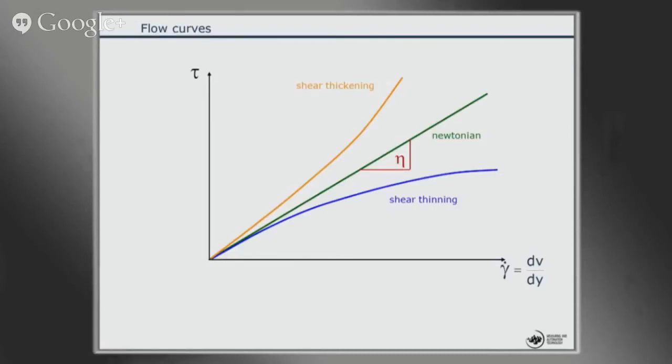The third kind of fluid that we have seen are liquids with a yield stress, like the toothpaste or the magnetorheological fluids. In these fluids, I have to apply a stress which is larger than the yield stress to get a flow started. Below the yield stress, these fluids behave like an elastic solid.